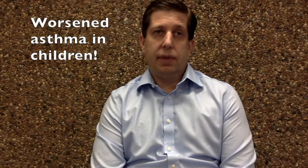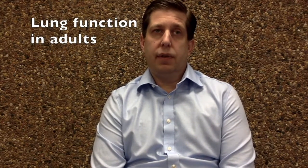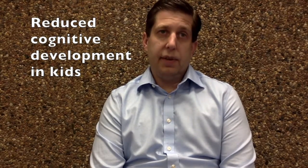The major health symptom we're worried about with nitrogen dioxide exposure is worse asthma symptoms in children. However, it can also affect lung function in older adults, especially those with COPD. It can cause increased risk of respiratory infections in kids. And there have been some studies that have linked increased concentrations of nitrogen dioxide to reduced cognitive development in kids, whether they're exposed as a young child or prenatally.